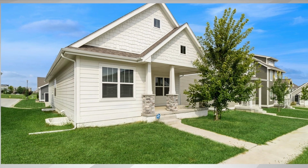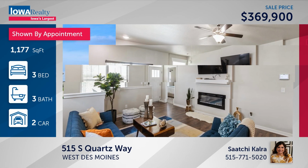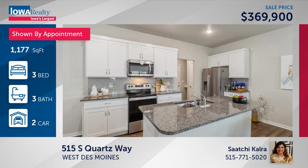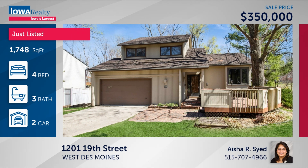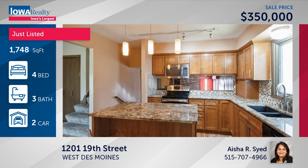Saatchi Kalra, 3 bedrooms, 3 baths, ready to move right in ranch here with more than 2,000 square feet, including the lower level. First floor primary bedroom. Close to West Glen Town Center, Jordan Creek Town Center, restaurants and so on. The price $369,900. Aisha Syed from Iowa Realty with a brand new listing, 4 bedrooms, 3 baths, 1977 split level here on almost 2/3 of an acre. Updated kitchen, walkout lower level with a 4th bedroom, 3rd living area, price of $350,000.